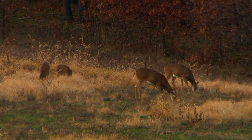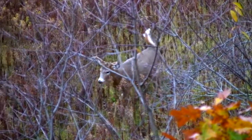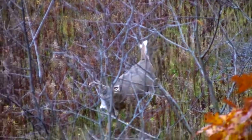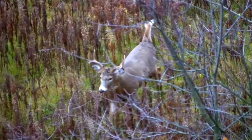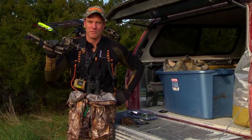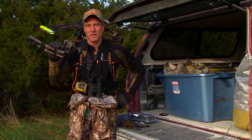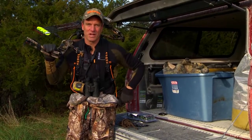Try to keep the rut real simple. The bucks are looking for the does. So if you can spend as much time as possible around concentrations of does, those bucks are eventually going to be in those areas looking for those does. So like I said, you want to keep this real simple, but unfortunately, the actual hunt itself, the strategy is simple, but executing it can be pretty challenging.